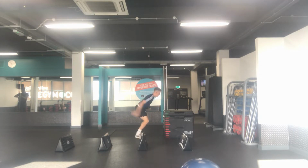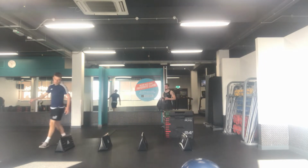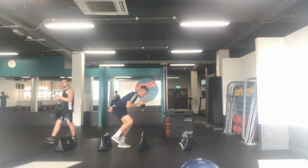It's just a little finisher to a leg workout. I've put in box squats, hops with a little stabilizer at the bottom, little squat pulses over the Bosu ball, and then just burpees to finish off.